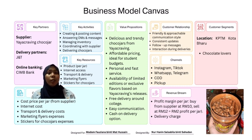Of course, I don't do this business all alone because I work with several key partners. The first one is the supplier, which is Yaya Craving, who provides the choco jars, and then the JNT Express that helps me to get the stocks from the supplier and also handle deliveries to locations outside the immediate area. And then I also use CIMB Bank for managing payments through online banking. These partnerships help me focus on what I do best, which is marketing, selling, and connecting with customers.